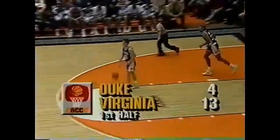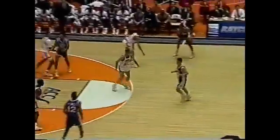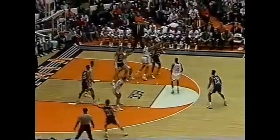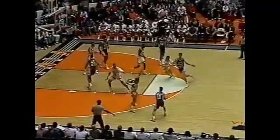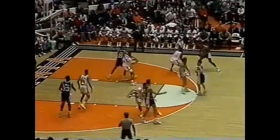Matt Blunden. Just another example of Virginia taking advantage of what Duke is giving them. Grant Hill went for the steal. Brian Stiff was able to catch the ball, then penetrates to the basket, finds Blunden open. Virginia getting very easy open shots, which is surprising against the Duke Blue Devils. Cavaliers on a 9-point run. They lead at 13-4.